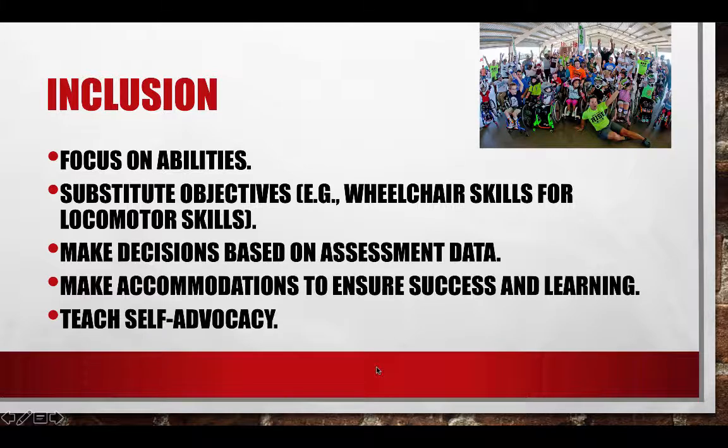And the best thing for these individuals is to teach self-advocacy. Just like our guest speakers, we need them to have a voice and be able to speak up for themselves.